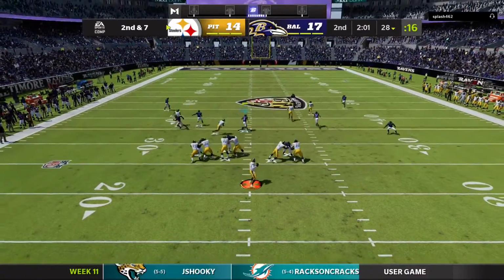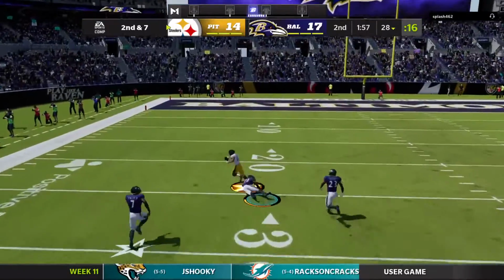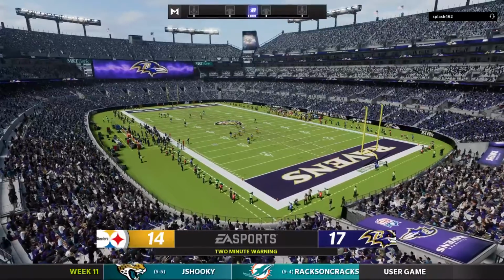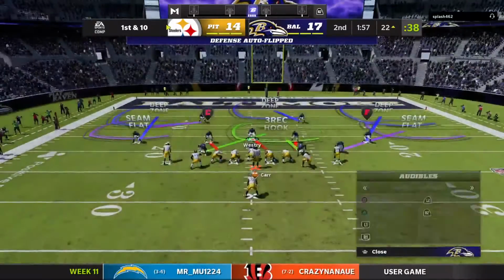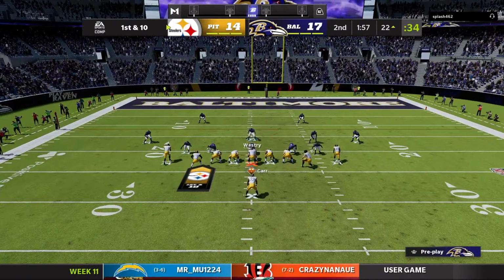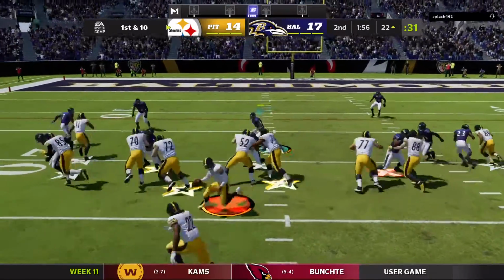On 2nd and 7, Carr. He's going to air one out. It's caught inside the 25. And all the way down to the 22-yard line. And we'll remind you that coming up at halftime, we'll join Jonathan Coachman and the gang in Orlando. Coach will have stats and scores from the early games going on here around the NFL.